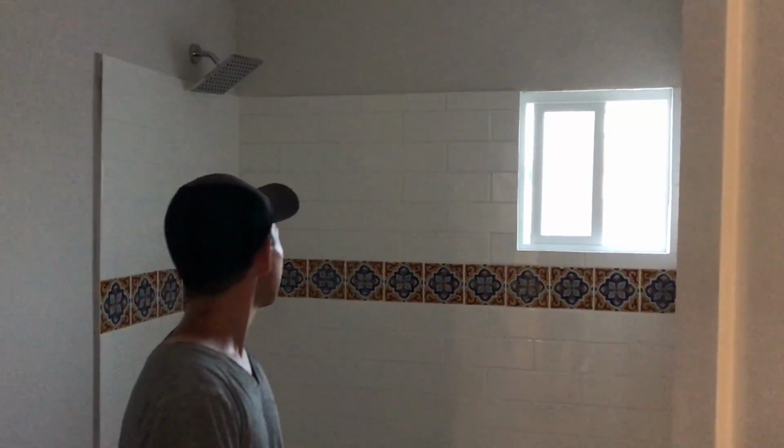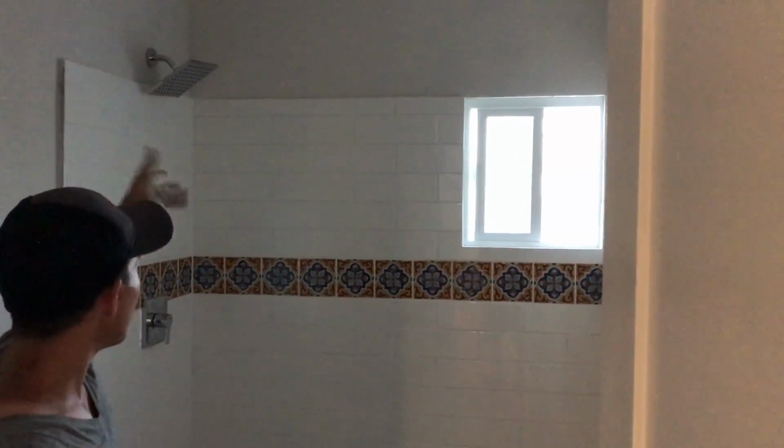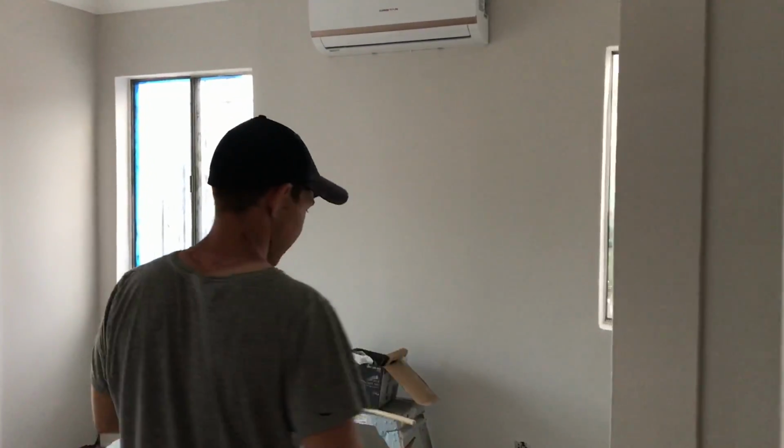That's the window that I replaced. I was not expecting on replacing that, but I figured, fuck it, replace the window. I gotta fix the shower head. I don't like the way it's kind of angled out, but so be it. And then in the bedroom, not much is going on here.